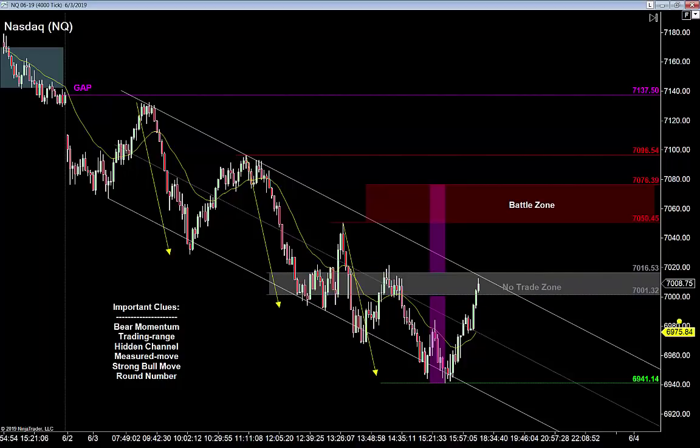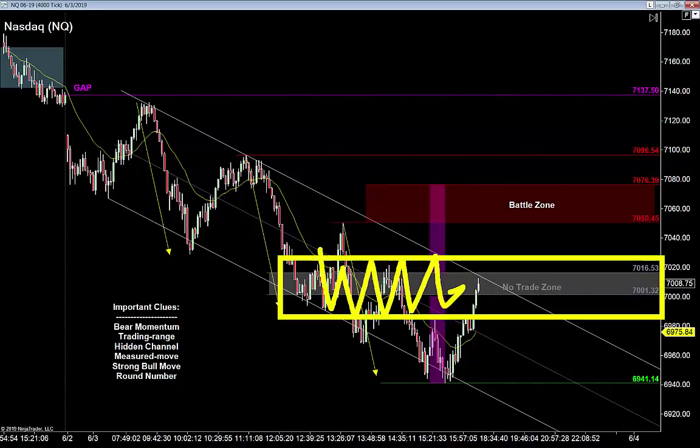So it's right around that big round number at 7,000. Big round number, 3 legs down, trading range. If I had to guess tomorrow, I would guess we're going to probably see a little bit of balance start to settle in here around that big round number.